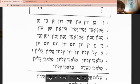Don't forget the aleph is silent. So just ignore that weird looking letter that just sits there. So what's the vowel under the aleph? No, nope.